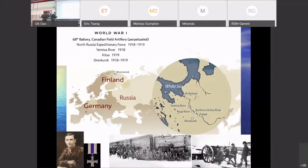Faced with the new threat of massive German reinforcements on the Western Front, the Allies quickly dispatched a special force to Archangel and Murmansk in northern Russia. The purpose of the force was to continue to engage German troops in the east, as well as to aid white Russians in the civil war against the red Russians, the Bolsheviks. It was the whites versus the reds. The whites were loyal to the Tsar.